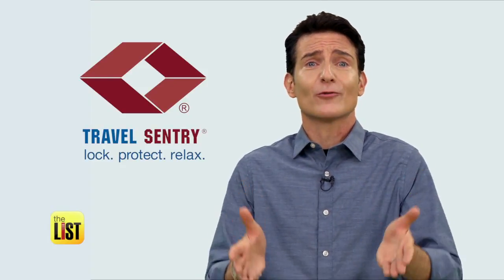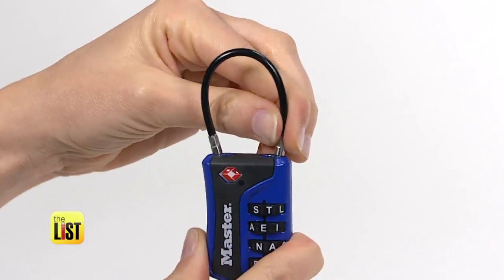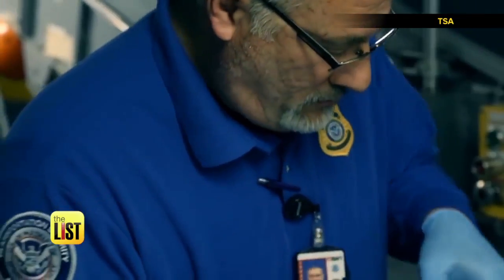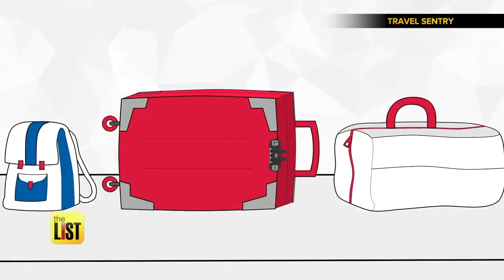Focus. The point is to look for the Travel Sentry logo. It means the built-in or separately purchased lock can be opened by the TSA and agencies in some other countries too, then locked back up after inspection. Protect your property, relax, and enjoy your trip.